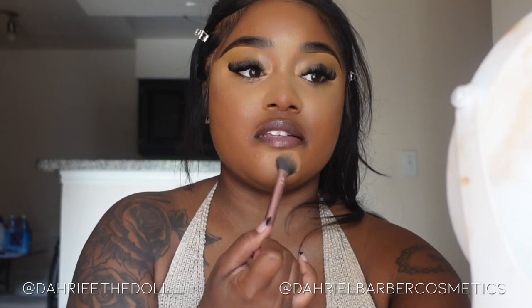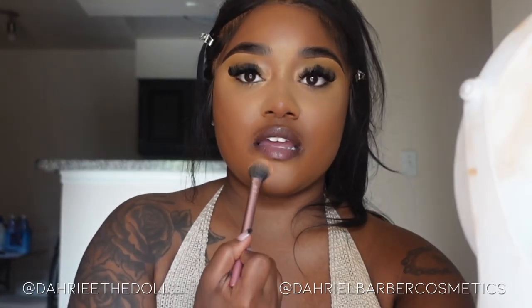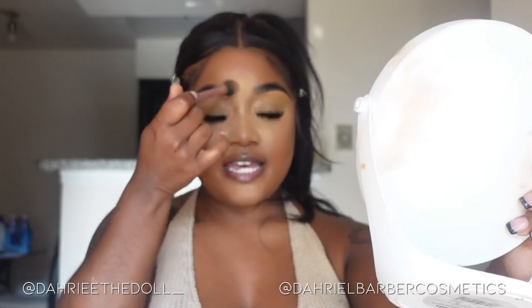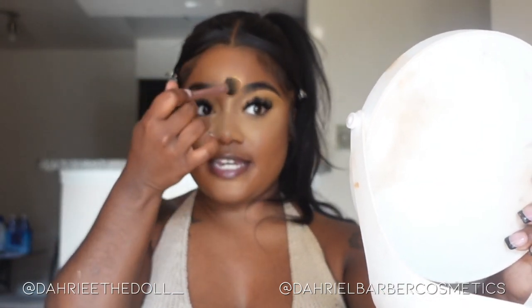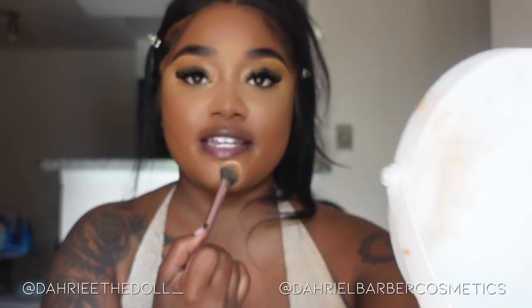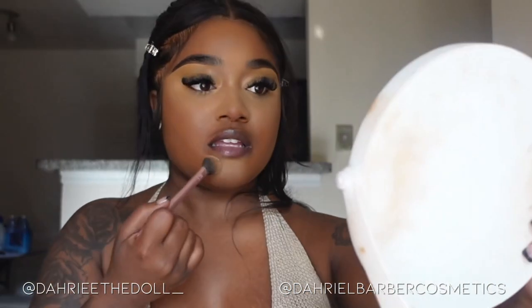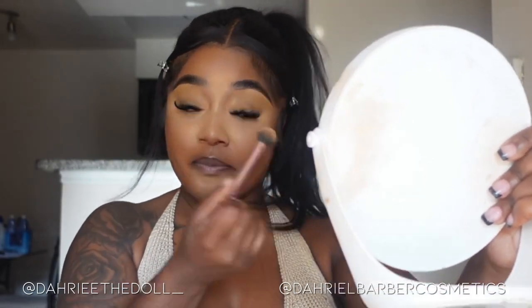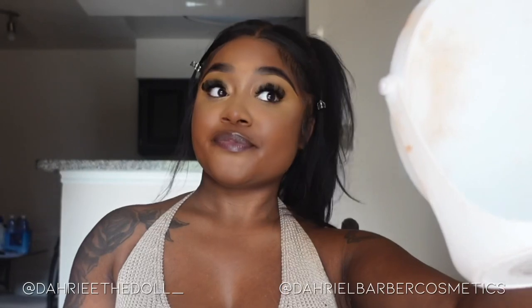So I'm going to set my chin because I put concealer there. And then I'm going to set my forehead because I put concealer there. And y'all, I know y'all probably can't see the actual concealer on camera, but y'all should be seeing my face smoothed out. Okay. My face don't look as orange as it did now that we've cooled it off.